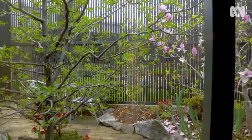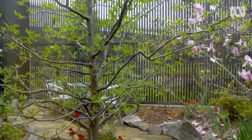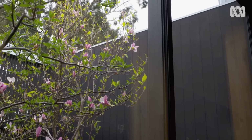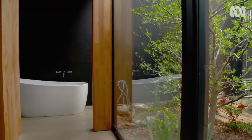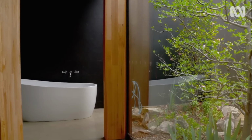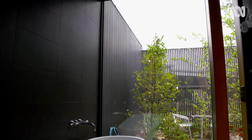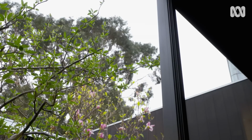Each one of them is to be viewed from the inside. We don't actually go into them. It's something you can enjoy, like it's painting, and it's always changing. The ambient light comes in, and we just live in this lovely, calm environment, don't we? At night, when you're in the bath, it's just lovely looking out. You've got the stars, the moon, you can see everything. You're right in the garden, virtually.